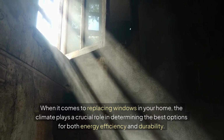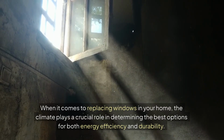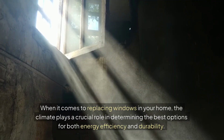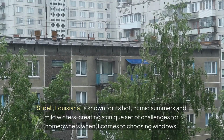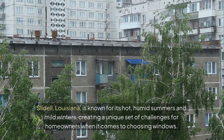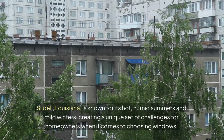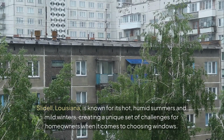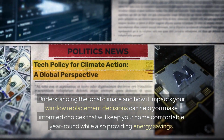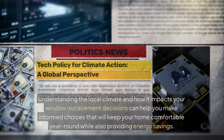When it comes to replacing windows in your home, the climate plays a crucial role in determining the best options for both energy efficiency and durability. Slidell, Louisiana, is known for its hot, humid summers and mild winters, creating a unique set of challenges for homeowners when it comes to choosing windows. Understanding the local climate and how it impacts your window replacement decisions can help you make informed choices that will keep your home comfortable year-round while also providing energy savings.